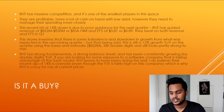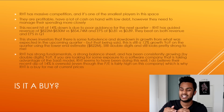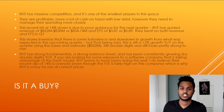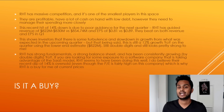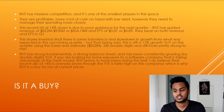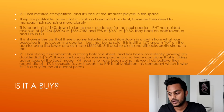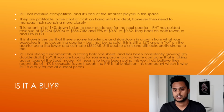Now, I do believe that their recent dip of around 14% is a bit oversold, even though their PE is fairly high, because there's still double-digit growth expected this year in the stock. So as long as that continues, I don't think that there's really any concern. Now, if that slows down, then there may be some concern in the company and the industry and all that. But as the economy stands right now, and as the stock stands right now, I think it's at a great entry point at its current price of around $140-ish per share.